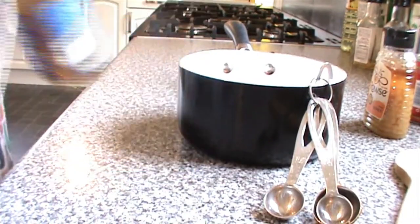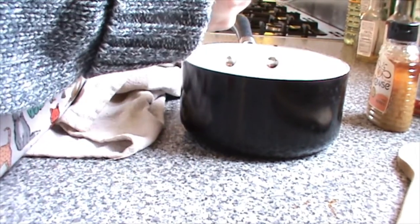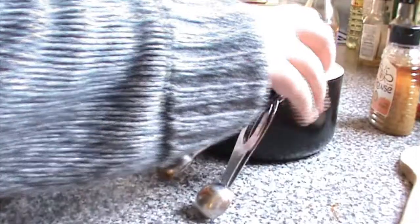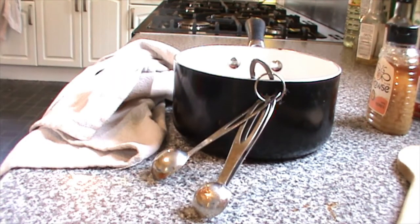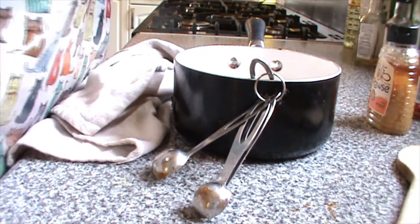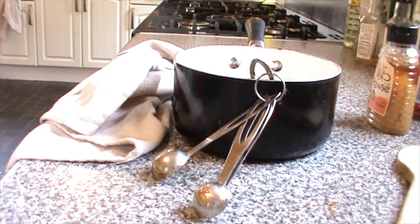Oh, the lid is also very stiff. It's already a mess. Ah, there we go. So 2 tablespoons of this. 1. 2. A sprinkle of black pepper. And then the honey. Yeah, the honey is 1.5 tablespoons.